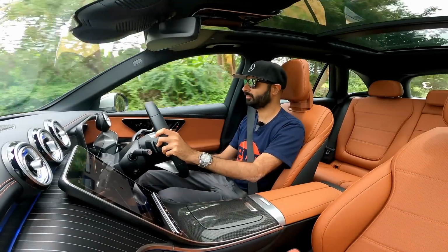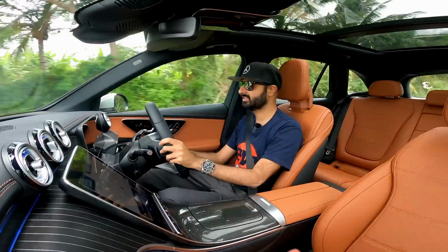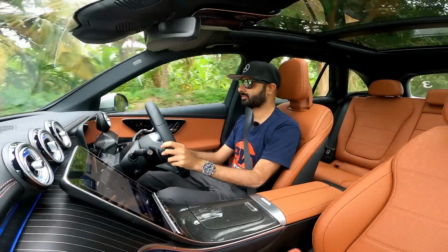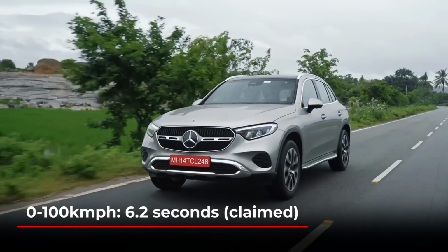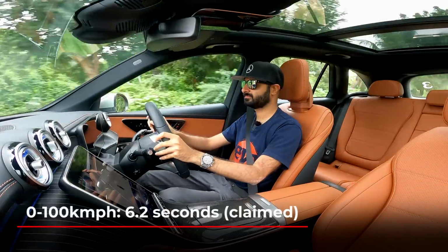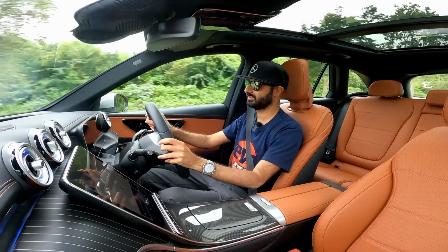Smooth, creamy performance, likes to rev out nicely. It's quick, more than adequate performance for our roads. I mean, it has a claimed 0 to 100 time of 6.2 seconds, so what do you want? You don't need more performance on Indian roads.